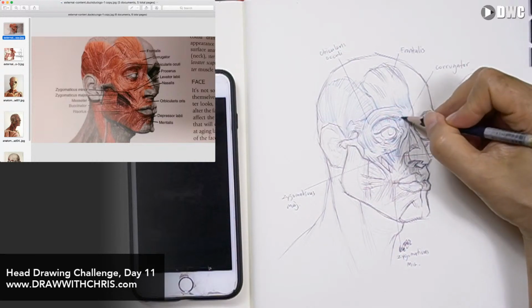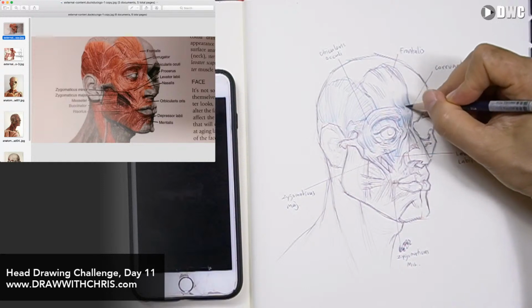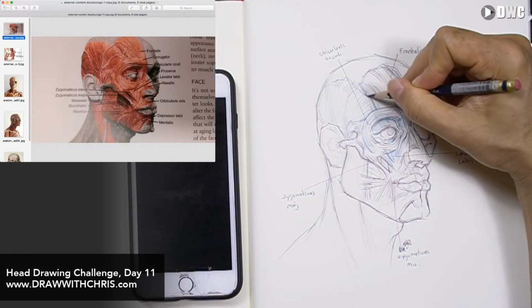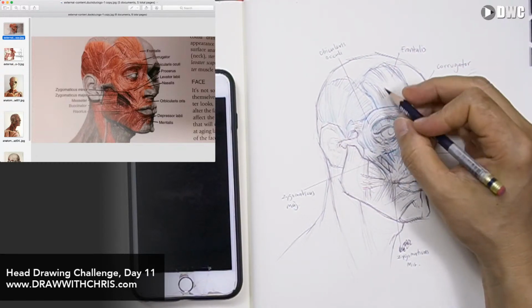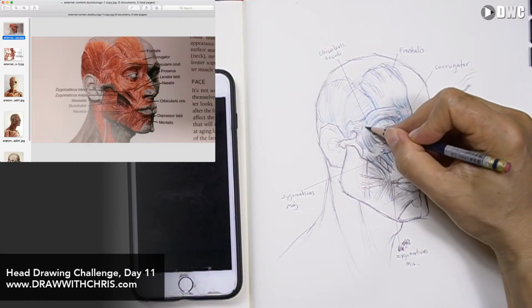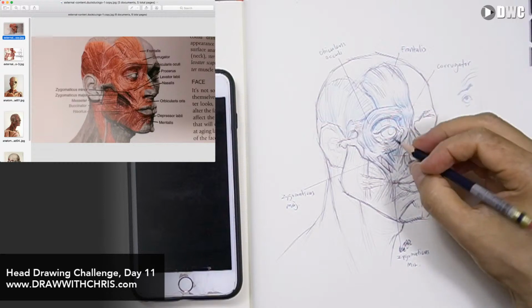I hope you guys learned something about my anatomy process here. It's a lot of fun for me, actually. I feel like, I said, I feel like that part of me that wants to be a medical student. Maybe it's because I'm Filipino. Filipinos get into medicine, I guess. So it kind of satisfies this urge to learn about the body on a deeper level.